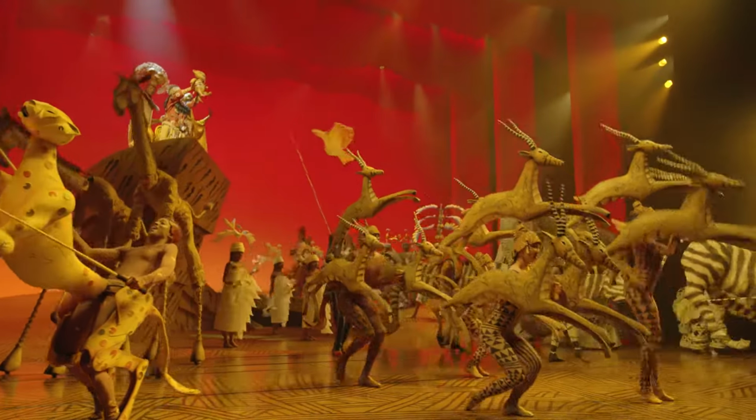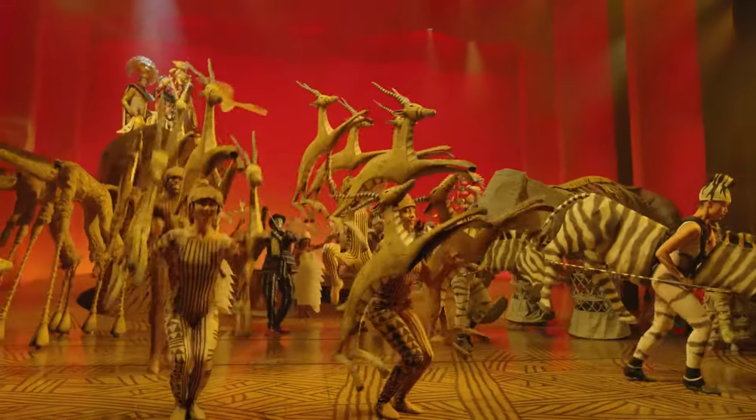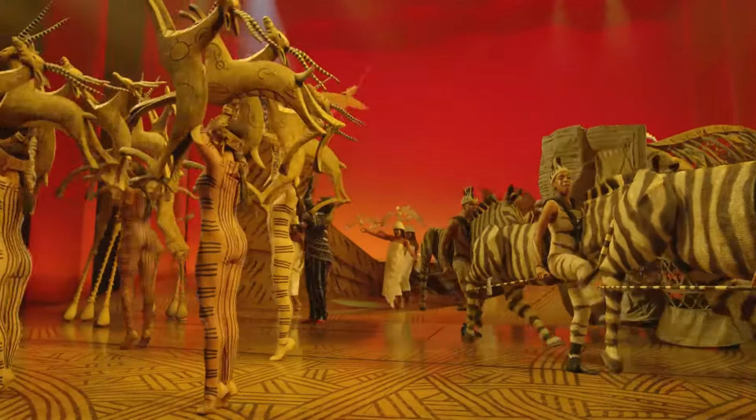Well, one of the rare qualities that The Lion King has in terms of costume is that all of the surfaces on those costumes are matte. There's no sequins or sparkle. It's a matte finish, which is kind of unique, I think, but it does create this amazing sort of sun-baked feel that transports you to Africa.